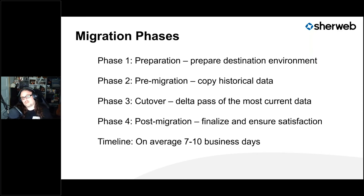So based off of this process that we put into place and have been running for years and years and years, the average migration will take about 7 to 10 business days. That can be anything from, say, 10 users to 2,000 users. Of course, like I said, each migration is different and there are a lot of factors that could impact that, but 9 times out of 10, within 7 to 10 business days, a complete migration of your core productivity data can be completed, and you could be up and running on that new platform within that window of time.